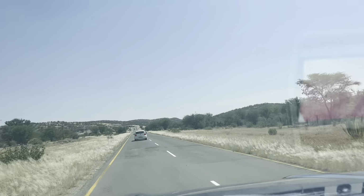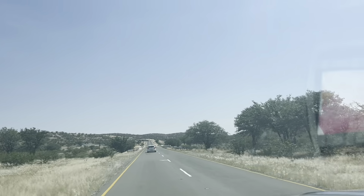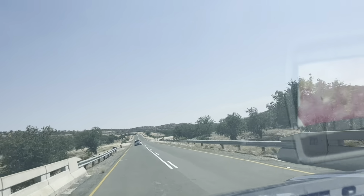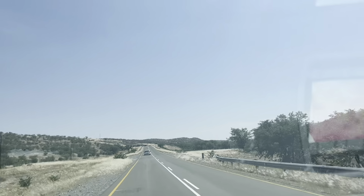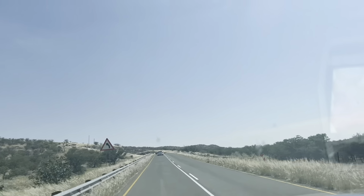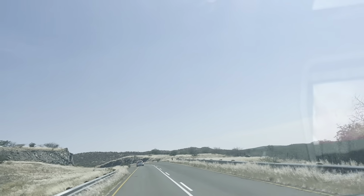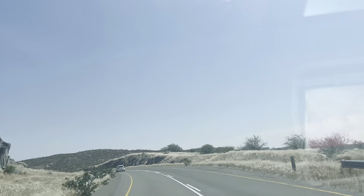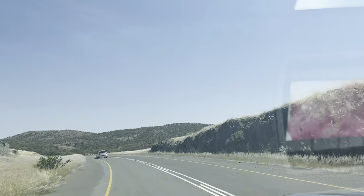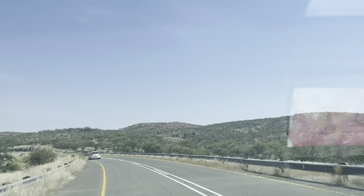Yes, we are going to pass the Veterinary gate. So like on the other side, you would have passed through Oshivelo, yeah? If you would have used the Otavi, Tsumeb side, and this one is called the Veterinary gate. Yeah, we are gonna pass through it in a bit, and it's a police stop. Like I said, if you don't know what the red line is, just read about it, Google it.